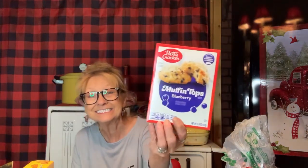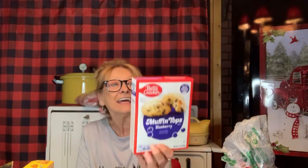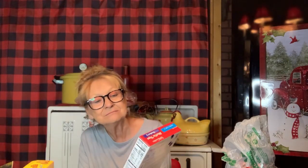So anyway, muffin tops, blueberry muffins by Betty Crocker, includes a sweet streusel topping. That's why I got it. A sweet streusel topping, 11.9 ounces. And it makes, let me see, 16 muffin tops. So they're not really muffins, they're muffin tops. I say you can make muffins too. It tells you how to do it. You'll need 1/4 cup of water, 1/4 cup of oil, and 1 egg. So it's not complete. But I think he'll have fun making them with me.